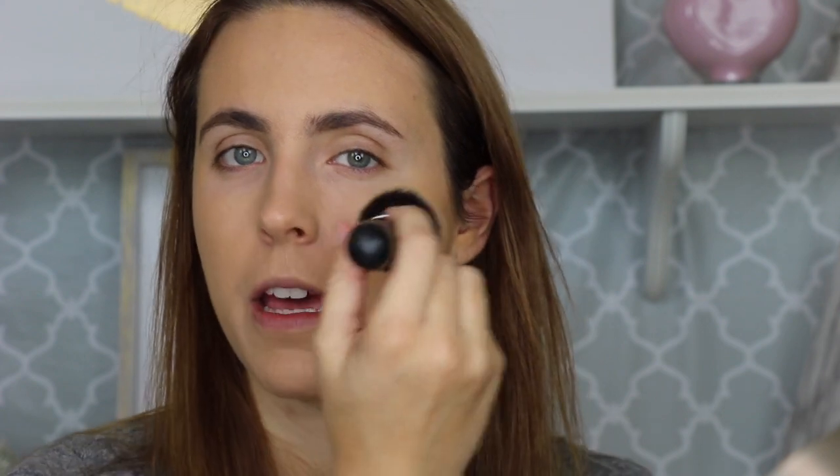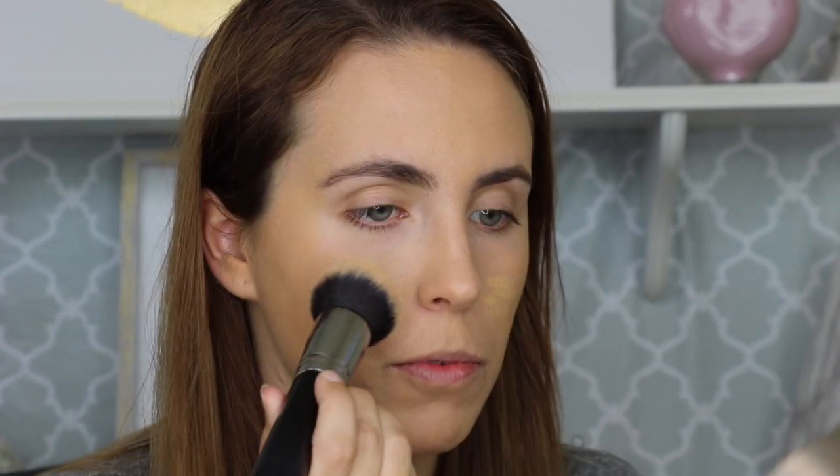And if there's any place that you do want a little bit more coverage, you can always just add a tiny bit more foundation and do just another layer in that area. So I always like to do a little bit extra on my cheek area where my pores are. And so I'm just going to add a little bit more and just pat that into the skin.